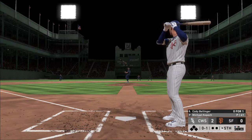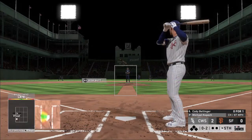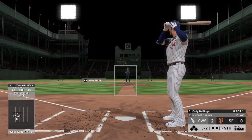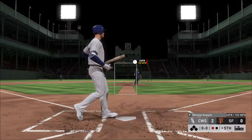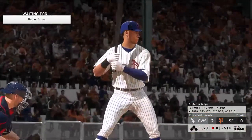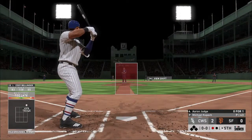Into the windup. Here comes the 0-1. And he gets him to swing through that one. He's in control, 0-2. Swing and a miss on the fastball, and that's the first out. And that'll bring up Aaron Judge. Flied out in his first at-bat, so make him 0 for 1 so far.